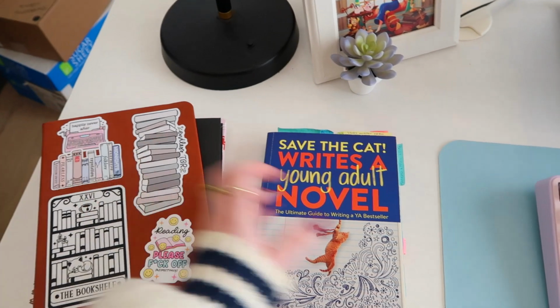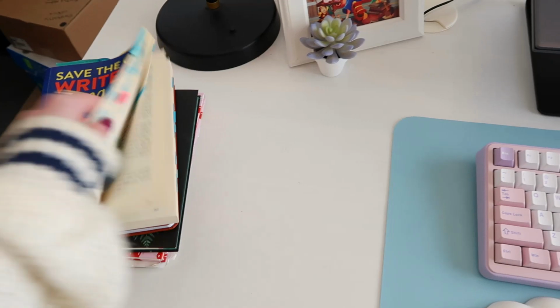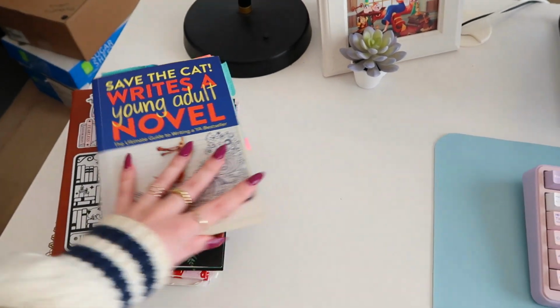But yeah, as much as I'd like to always have a clean desktop, I always have a stack of notebooks and a stack of stuff that I'm just constantly looking at. So this is kind of always just sitting here in an array of organization.